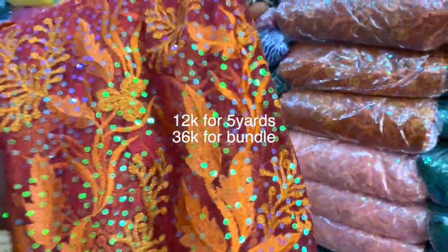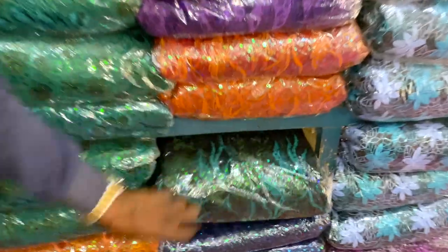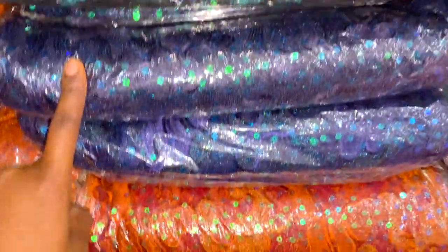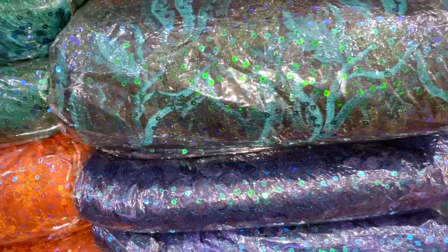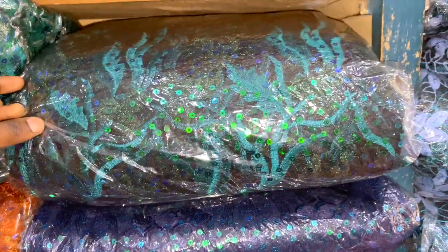Five yards. So 5 yards is how much? 12,000 for the 5 yards of this one, but the bundle of this one. Okay, so this blue is also another color of that one. So this one is 12,000 naira for 5 yards.